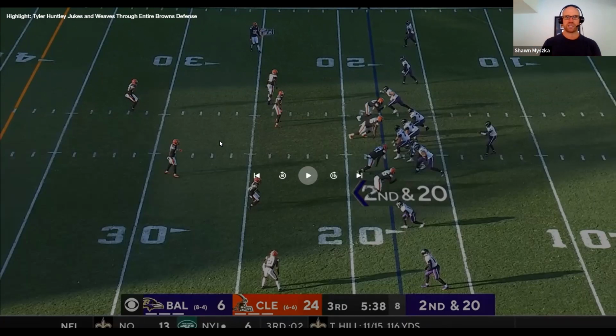Bunch of different constraints here at play. A division rival, Baltimore Ravens versus Cleveland Browns in Cleveland. And Cleveland is already well ahead at this point, 24-6. Huntley comes in as the backup quarterback. Obviously, the odds are stacked against him. The odds are never in a backup quarterback's favor. Obviously, there's a bunch of different things at play there.